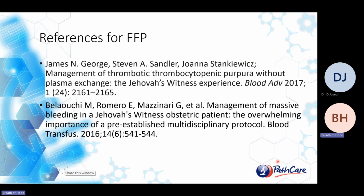Again, there's not much literature in the space, so I only found two very useful articles for plasma.